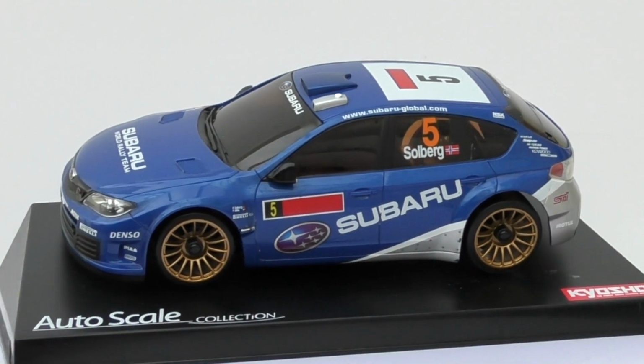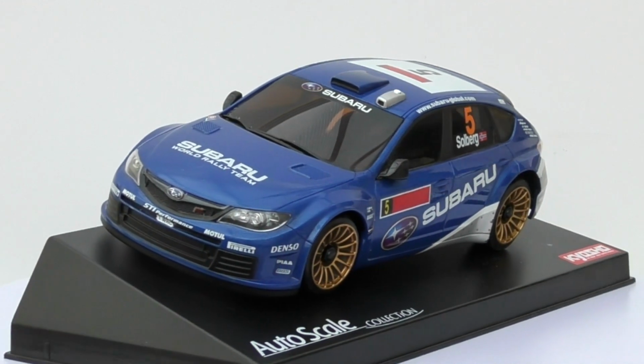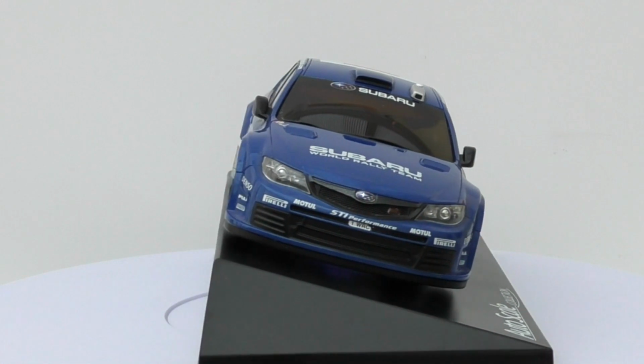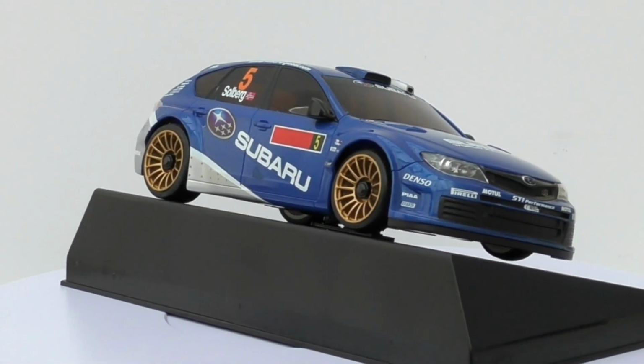Nice shell. You probably would have noticed that RC Adventures was running that when he was doing the Kyosho Mini races in his garage. Nice looking shell, guys. Definitely like the wheels because I'm going to use them wheels in other places. But yeah, funky shell, nice decals.